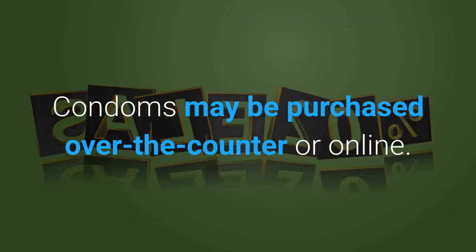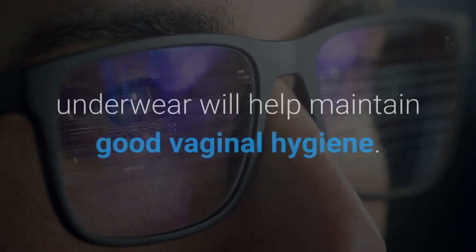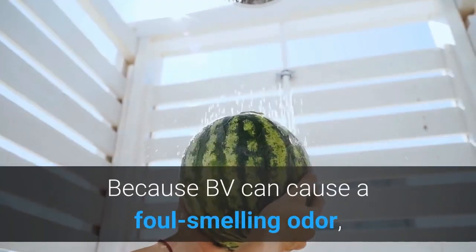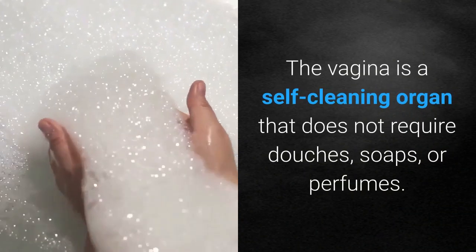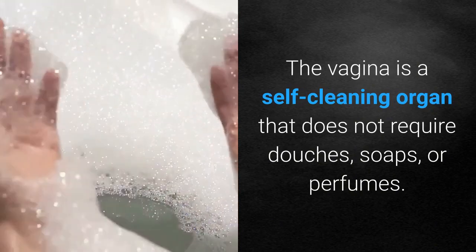Condoms may be purchased over the counter or online. 3. Use safe hygiene practices. Wearing breathable cotton underwear will help maintain good vaginal hygiene. Because BV can cause a foul-smelling odor, many women mistakenly believe it is due to poor hygiene. This is a myth. The vagina is a self-cleaning organ that does not require douches, soaps, or perfumes.